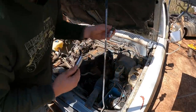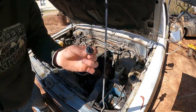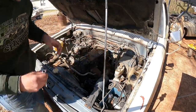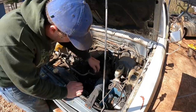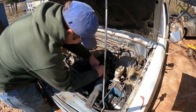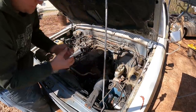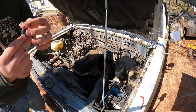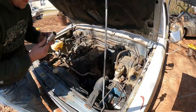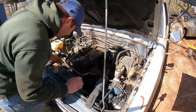Another pretty good looking spark plug. And another. This old guy was definitely burning a little bit of oil. Just a little on the oil fouled side. Not terrible, but not too shabby. Let me see, for the heck of it, if I can get a hand on this.